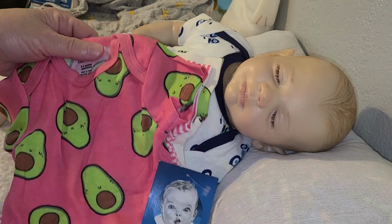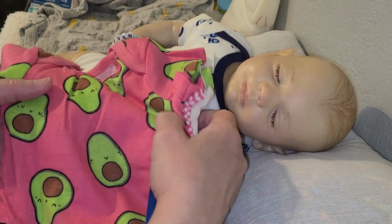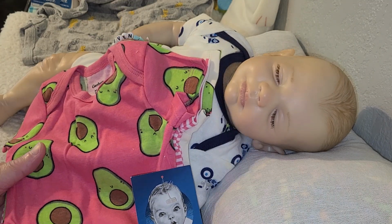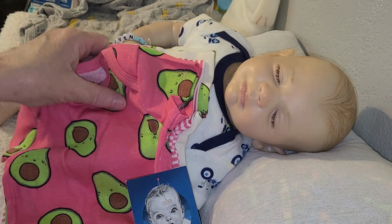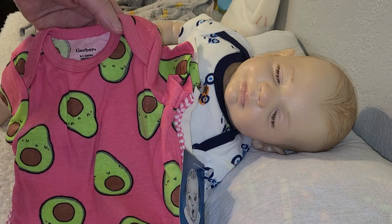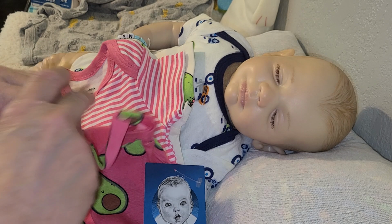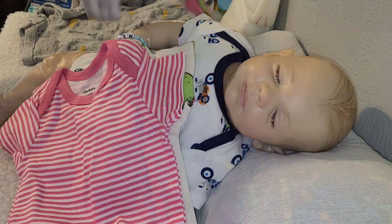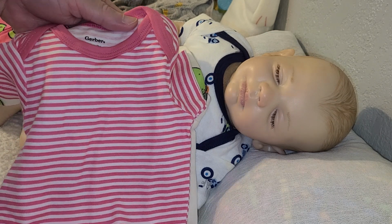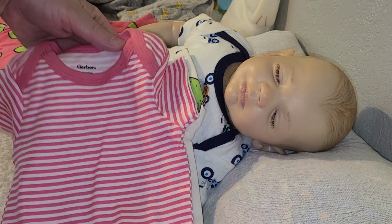Look at this, guys. This is 0 to 3. I don't know if you'd call that hot pink, but sort of a dark pink background. And it has half pieces of avocados all over it. Love it. Love it. Love it. Then these, they didn't send these on hangers. I don't know why. Then this is just a pretty white and pink striped onesie.